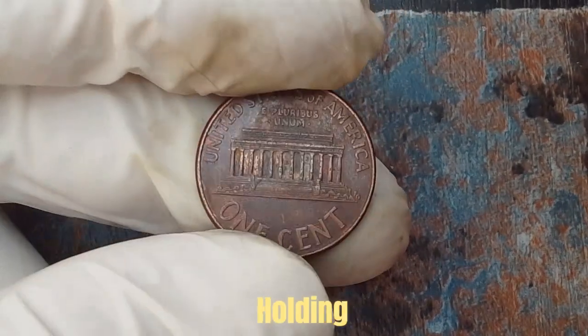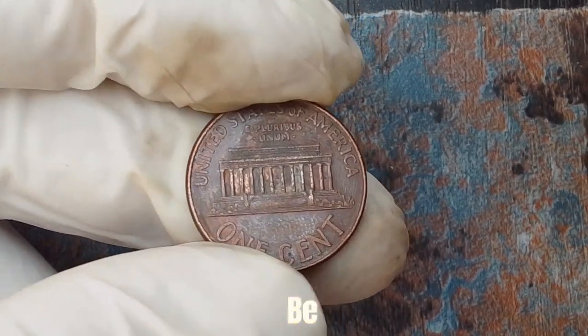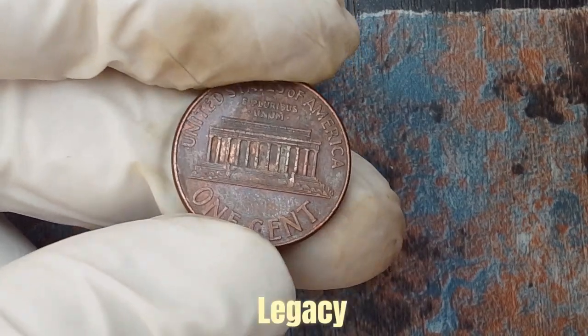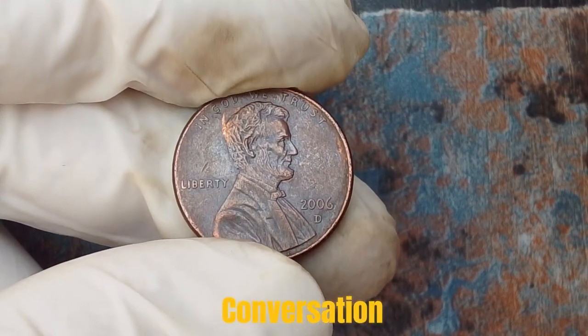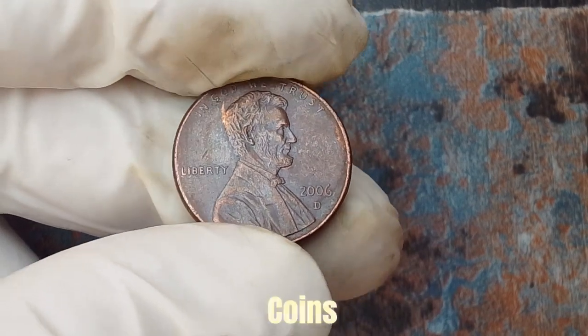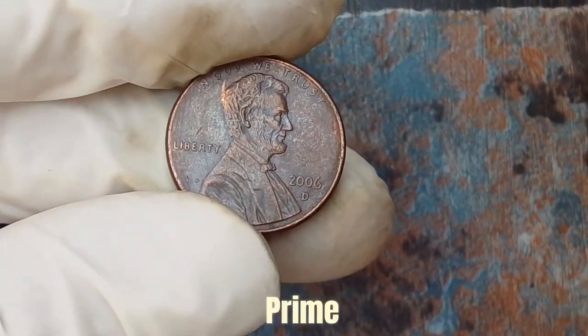So the next time you're holding a penny in your hand, don't just toss it aside. That little coin might be holding a story, a mistake from the mint, a historical trace of Lincoln's legacy, and yes, maybe even $80. Imagine turning a simple coin you found in your drawer into a conversation piece, a collector's item, or even a small fortune. The world of coins is full of surprises, and the 2006 Lincoln Cent is a prime example of that.